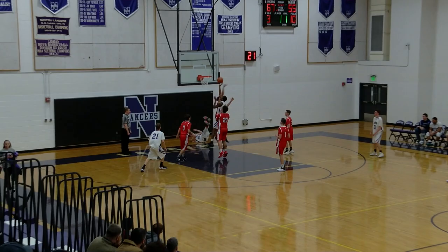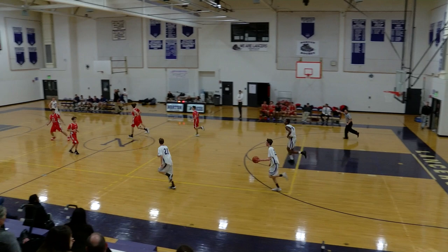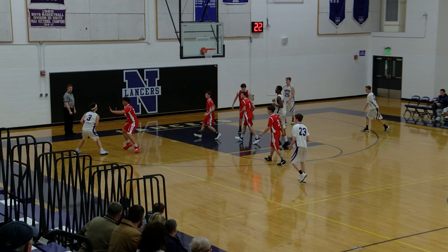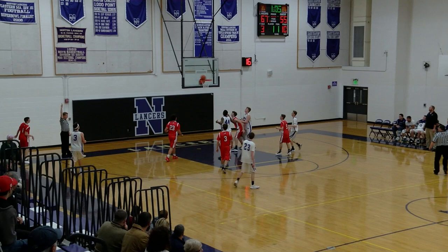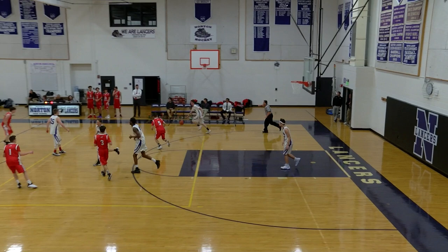Nice block from Rochester as John tried to get it in. Number one, spin move, Norton recovery. Norton should be taking their time at this moment, but they are rushing up court. Yeah, 21 was wide open. One on one. And Norton doesn't want to foul. They let that two-point shot happen. Just under a minute left.